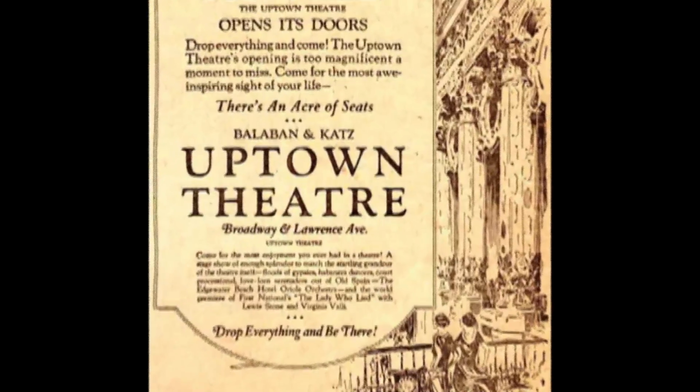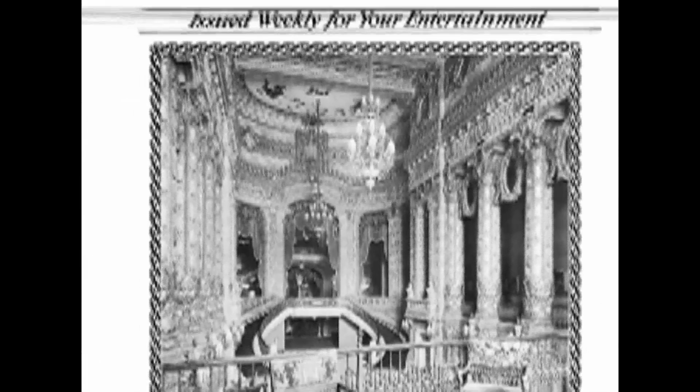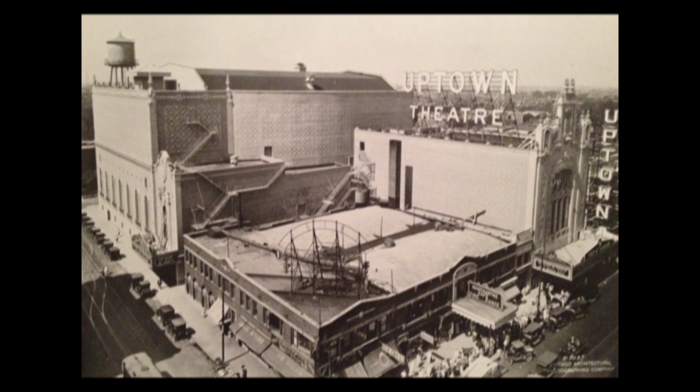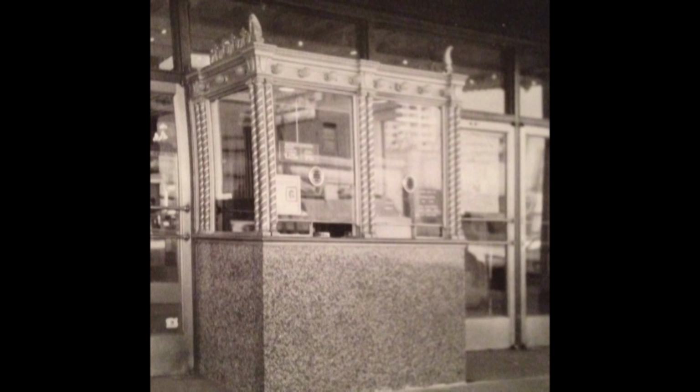On August 18, 1925, the Uptown Theatre opened its doors to almost 12,000 people, eagerly waiting to be the first. 60 policemen were called to the 46,000-square-foot theater at Broadway, Lawrence, and Magnolia Avenues. More than 4,000 seats were available in the auditorium from the main floor, the mezzanine, and the balcony. The Uptown Theatre was designated as one of the greatest art buildings in the world.